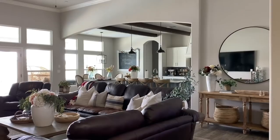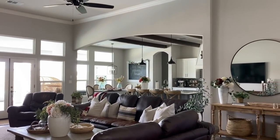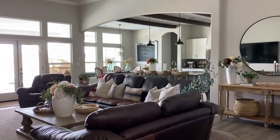One of the things we really love about this floor plan is how open all of this is. But that archway right there just gives it a little bit of separation that we really like.